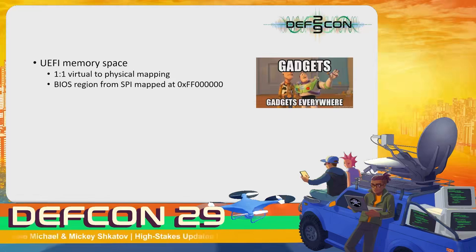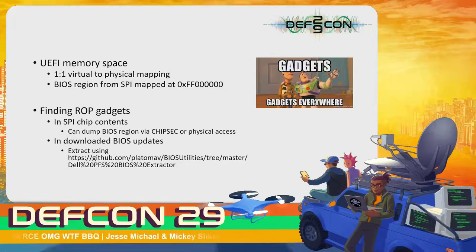So one of the things that we looked at for our payload is, although there is no address randomization, things can still load at different addresses, just because you might have a different system, different controller. So we took a look at places where we could find gadgets at known fixed locations. One thing that's really useful is that the BIOS region in SPI is mapped at physically known locations in physical memory, starting at FF0 through the reset vector at 16 bytes below 4 gig. So we know where the UEFI firmware is going to be mapped at a physical location. So we can go look for ROP gadgets in the BIOS region that's mapped from the SPI chip.